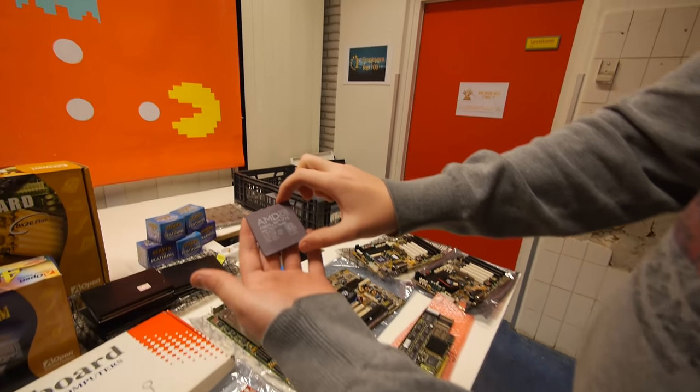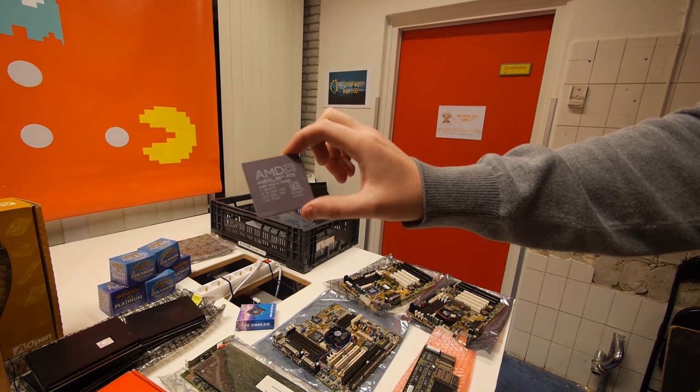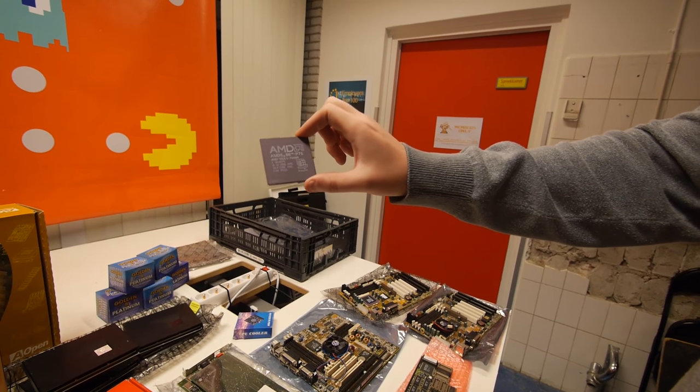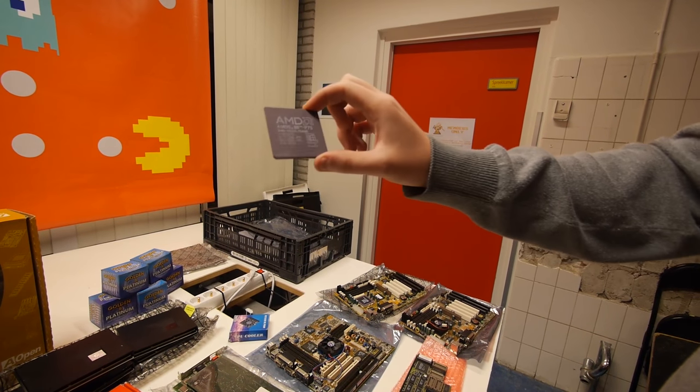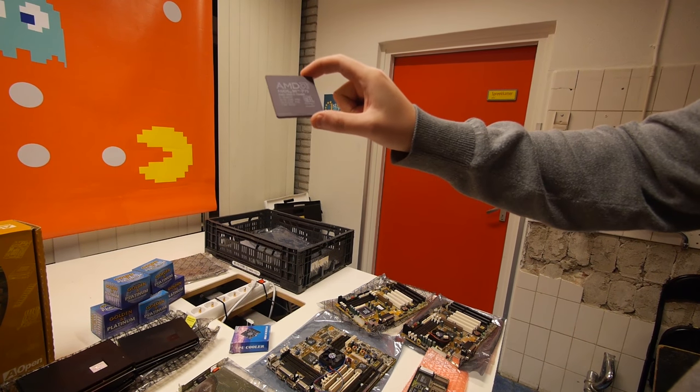This is an AMD 5K86. I think this is the predecessor of the AMD K5. It might also just be a K5, but a very early K5. This is a 75 MHz, so I guess this isn't just as old as the Pentium.